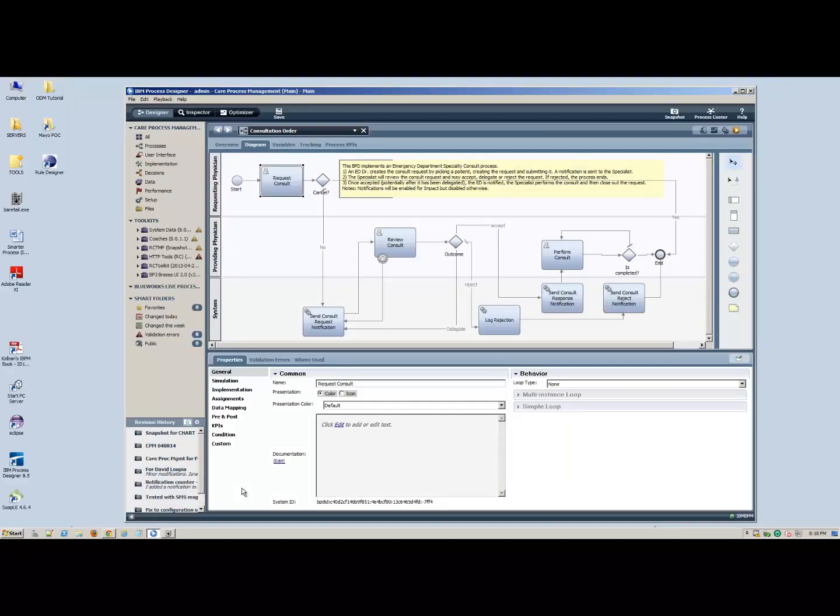This is IBM Process Designer. It's the development environment for Business Process Manager. After processes have been modeled in BlueWorks Live, they can be imported into Process Designer for completion of the implementation. As soon as a process is imported, it can be run, or as we call it, played back.